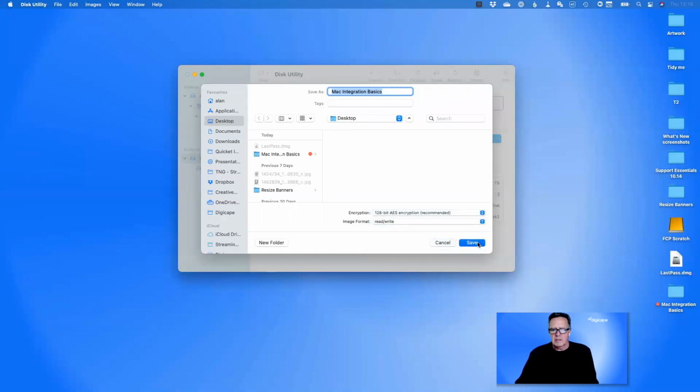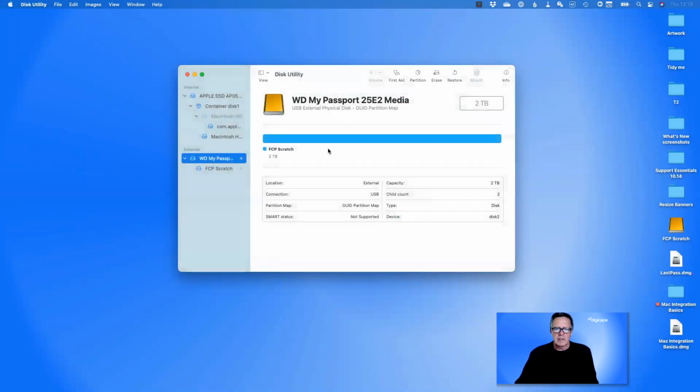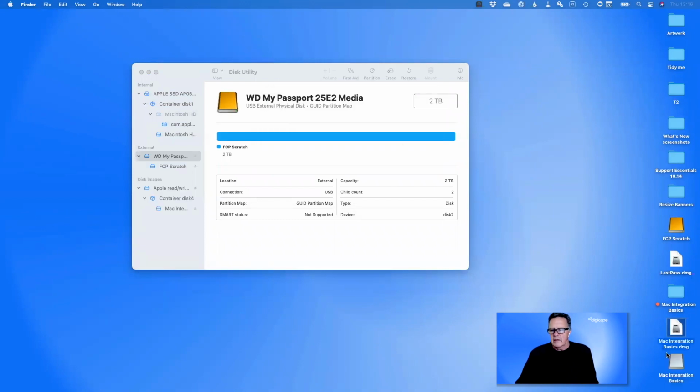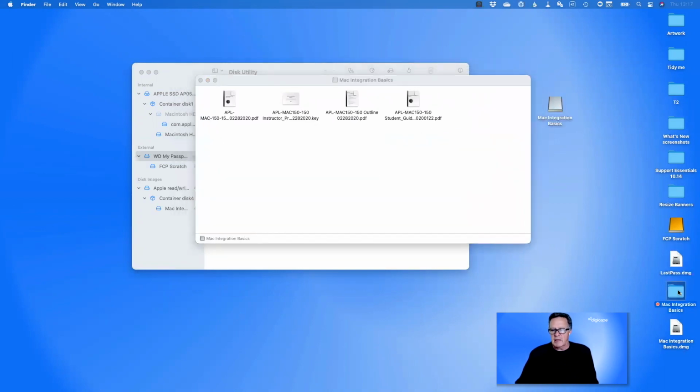Okay, let's click save. And it'll go through the process again. Operation successful. And there's my file. But here's the difference. Now that I've made it read-write, I can copy files to it. So there's exactly the same files that you saw in the folder from the original Mac Integration Basics.